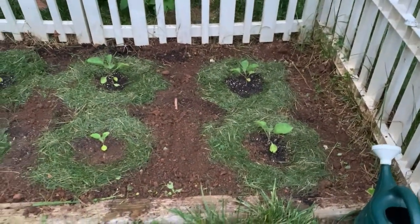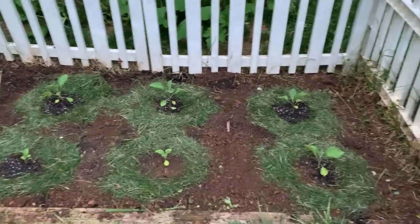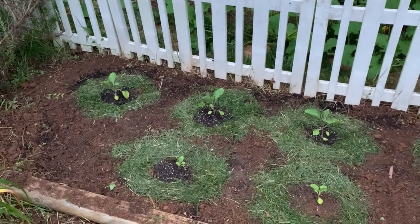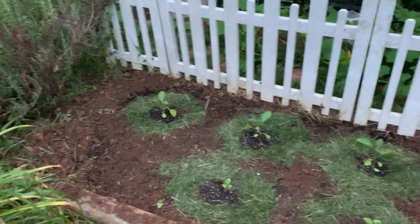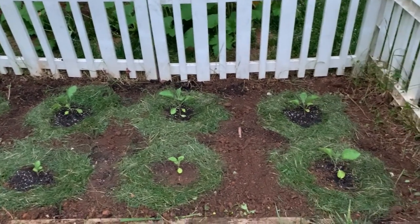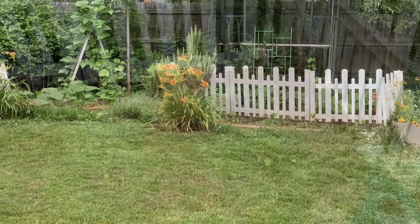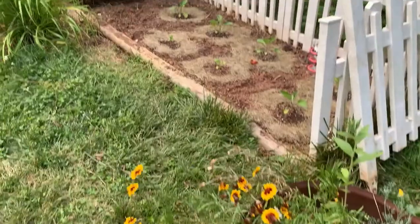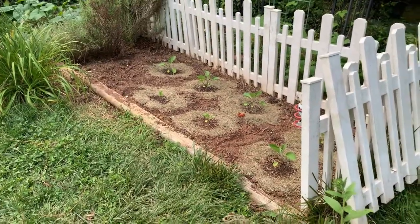Yeah, but that's transformation, man. We had lemon balm. This whole square was oregano, 4 foot tall. It did take quite a few hours. It wasn't that easy, but that's another transformation. Eggplant. Yeah, the eggplants are looking awesome.